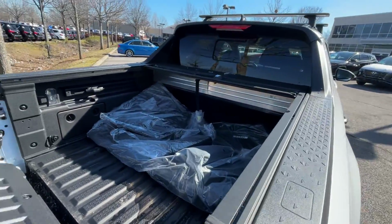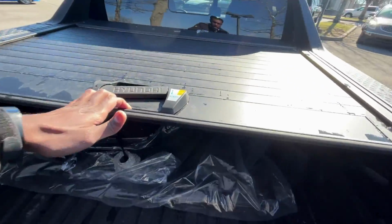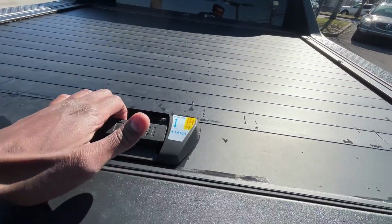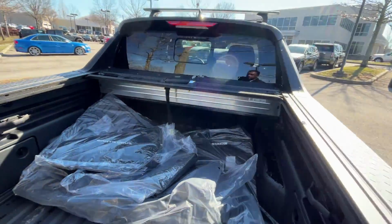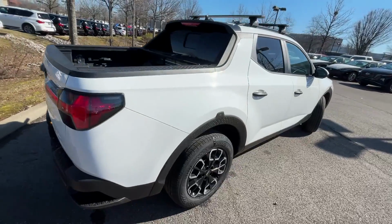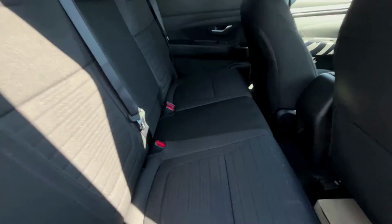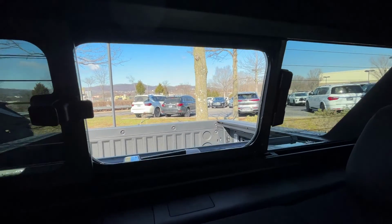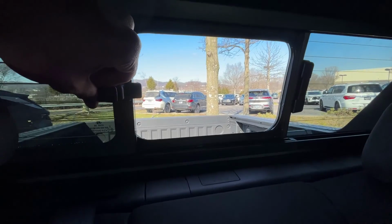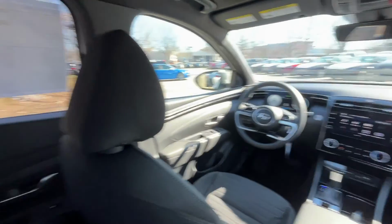And then just to give you a quick demonstration of that bed, just pull it here and then latch it there, and then to slide it back, you just pull it there. And then another cool feature is this sliding rear glass. Now, it's not the biggest window, but it is awesome to have that on this kind of a truck. And you can put your longer boards or whatever back there and slide all the way to the front if you need to.